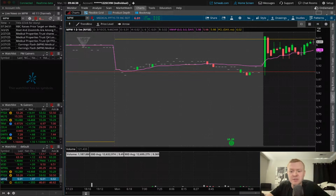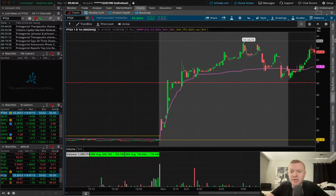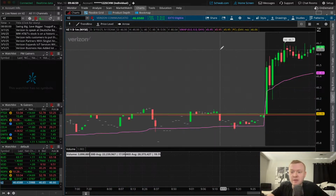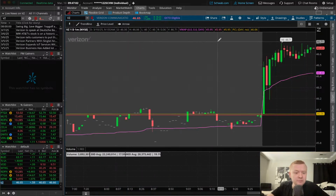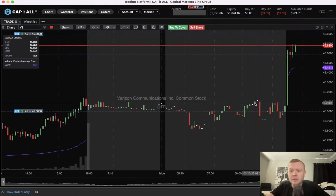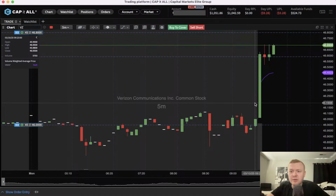right at the previous clothesline. Right around the previous clothesline is MPW. PTGX hitting pre-market highs in the 54 range. Spready is PTGX, very spready. Yeah, keeping things tight, but VZ's coming right back up to the highs. So the two I'm working right now are red at the moment.